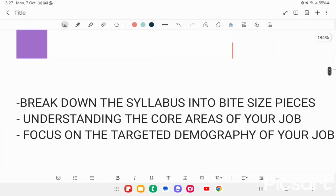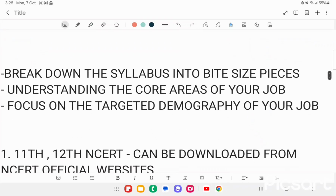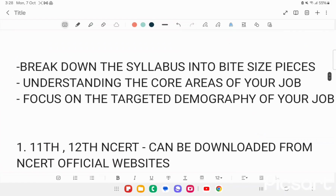So basically, what you have to do is understand the syllabus. You can download the optional syllabus from the BPSC website, and what you need to do is take out the pieces from the syllabus because it's written in a very bulky format. So you take it out and break it down, and when you break it down into bite-sized pieces, you will actually understand that okay, this is where I have to study.